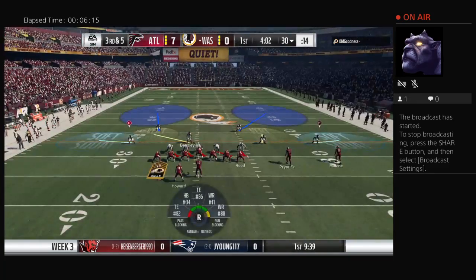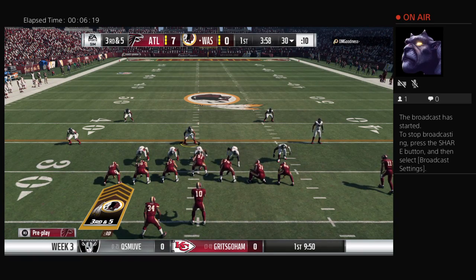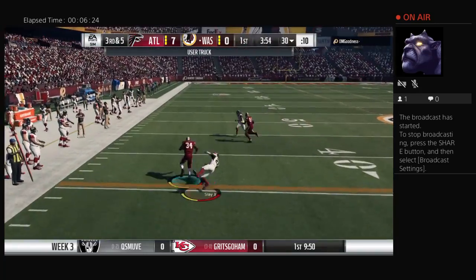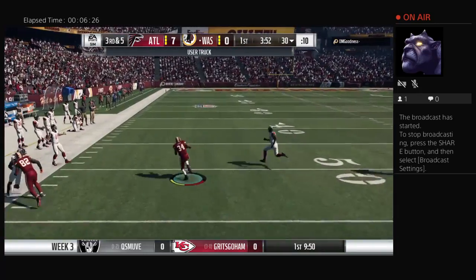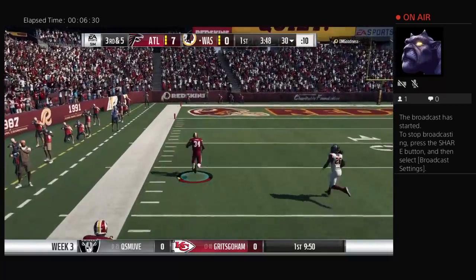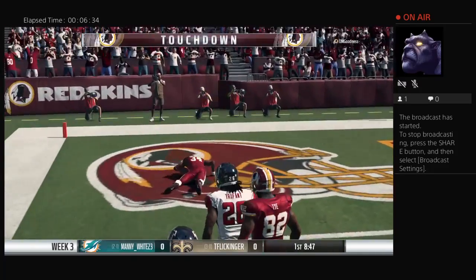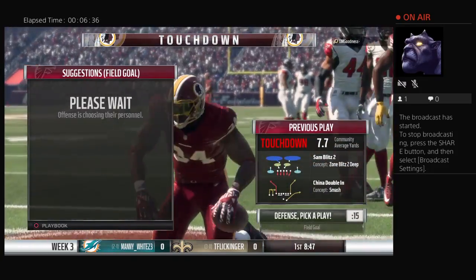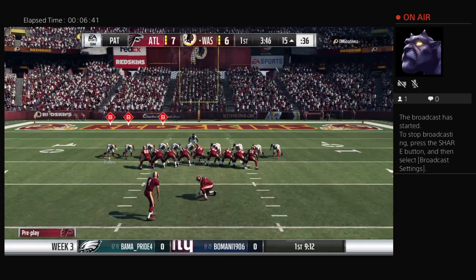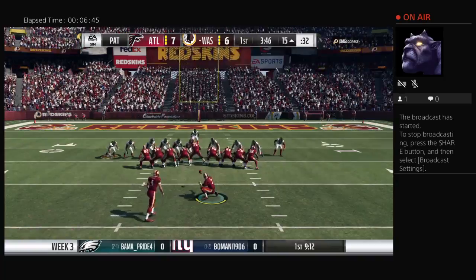All right, here we go. Green, 39. Green. Gun. Let's go deep. Out of the gun now on 3rd down. Dumps that off to his running back, Jordan Howard. The Red Sea parts, and there he goes. Touchdown, Washington. Jordan Howard, his 5th touchdown now on the year. And the Redskins are an extra point away from tying this thing up.